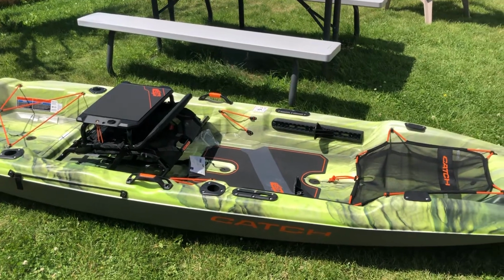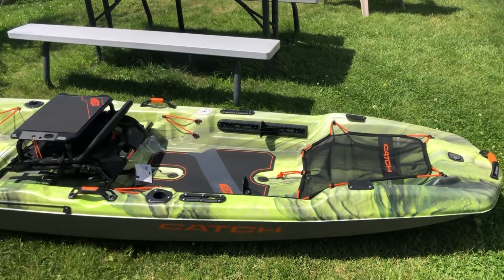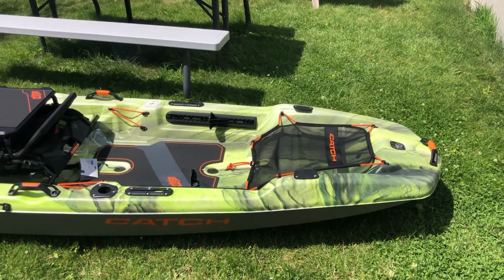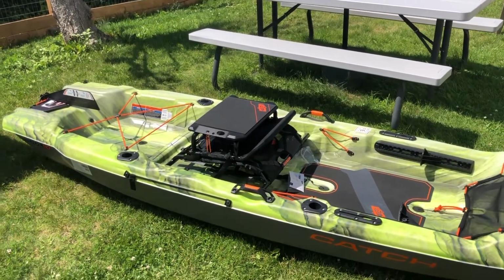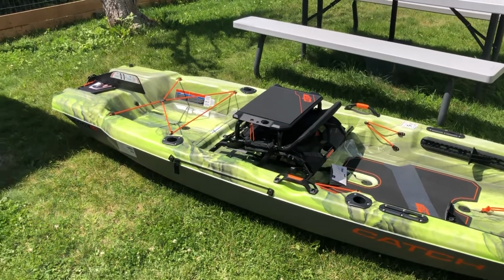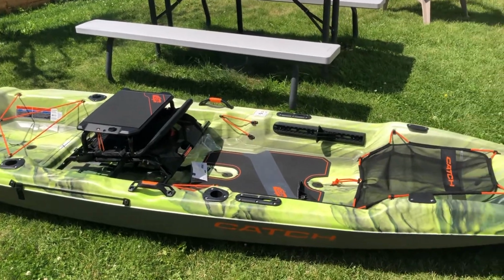But compared to another model, which I tested, the Bonafide RS 117, the Bonafide is the Cadillac. It's so stable in the water, and for me that's important because I like to fish standing up. Ideally I would want something like a small John boat. That would be the ideal solution.